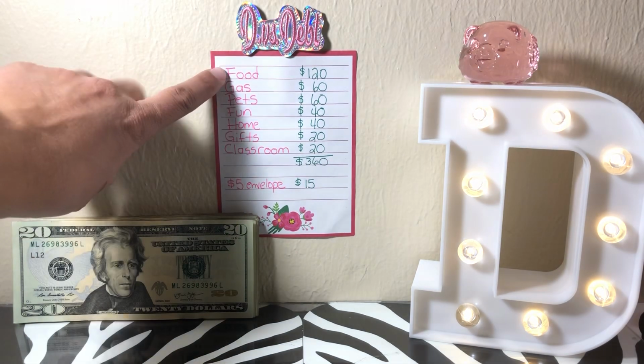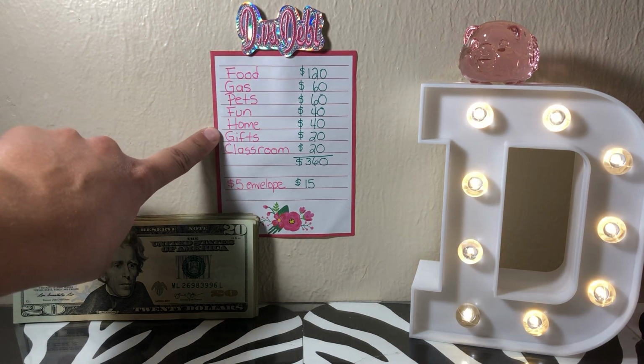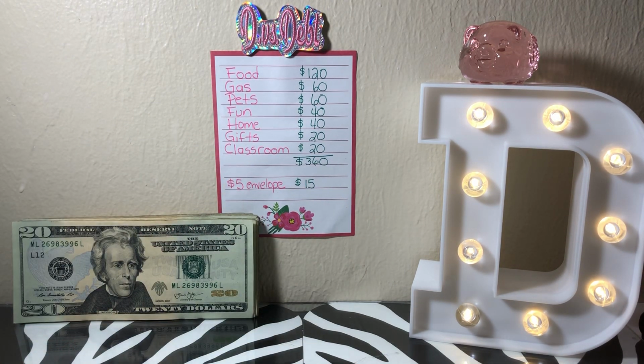So my categories now, I went ahead and, just to make it easier, combined groceries and restaurant together into just food. So originally it was $40 for restaurant, $80 for groceries. We'll just call it $120, and I'll try my best to not go crazy with eating at restaurants. For gasoline, I budgeted $60 a paycheck. For my pets, $30 a paycheck. Fun money is $40 a paycheck. For home expenses is $40, so things around the house that I might need, laundry detergent, deodorant, shampoo, things like that. Gifts, $20 a paycheck, and my classroom, $20 a paycheck. So it adds up to $360 per pay period.